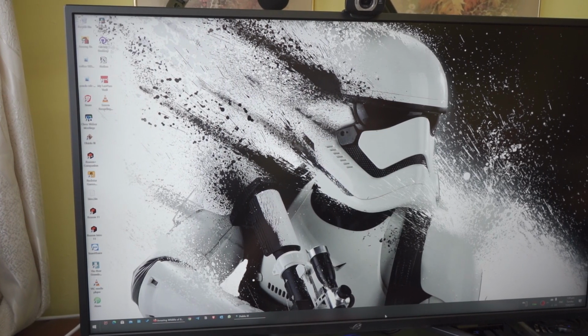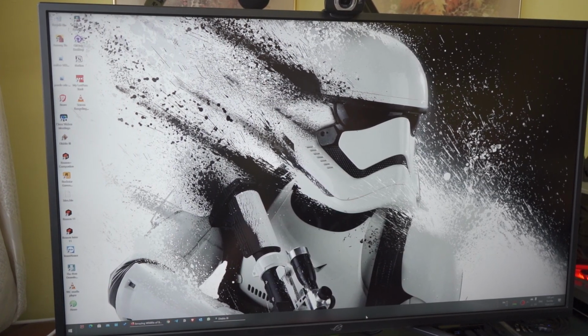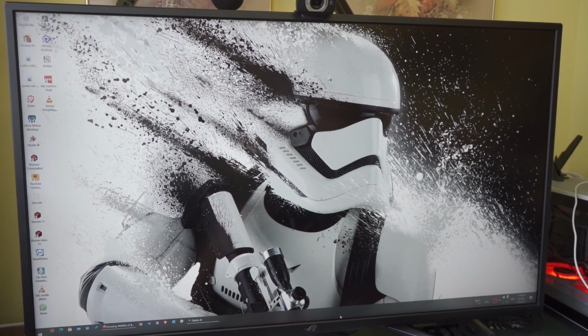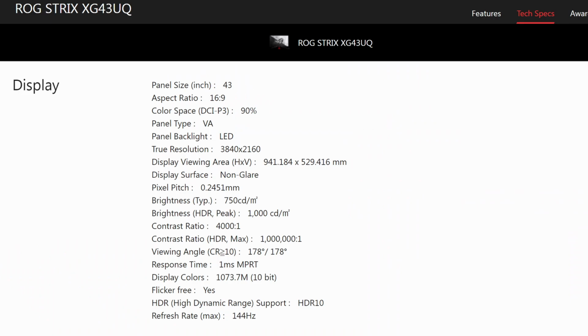You know why? Because my current monitor, the Philips one, is just 31.5 inches, and playing around with a 4K monitor at this size is just simply irresistible. And the monitor has impressive specs. Besides being 43 inches, it boasts a 16:9 aspect ratio, Ultra HD at, oh my god, 144 Hz. We are living in an age where 4K monitors are getting high refresh rates.